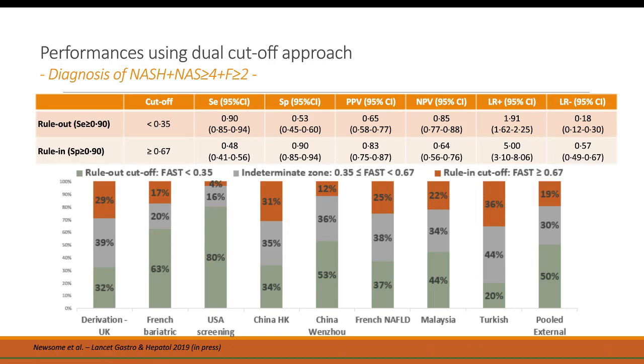And then when we look at performance using a dual cutoff approach, let's say we want to take the FAST score and apply it very similarly to the way the FIB-4 and the NAFLD fibrosis score were used, where you have a high sensitivity group, which excludes disease, a high specificity group which highlights the group at risk, and then of course, an indeterminate group in the middle. What you can see is that at a cutoff of 0.35, you have a high sensitivity of greater than or equal to 90%. And if you have a cutoff of 0.67, you rule in disease with a high specificity of greater than or equal to 90%. And you can look at the different cohorts of people to see where you fall relative to those 2 cut points.